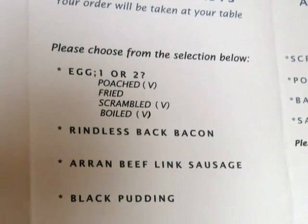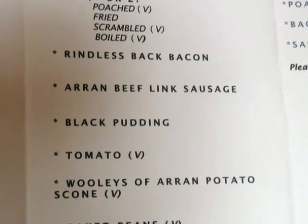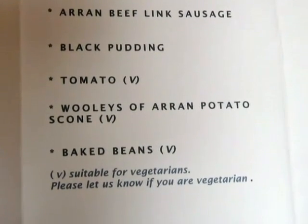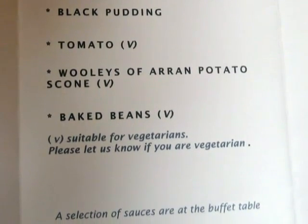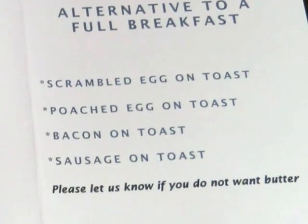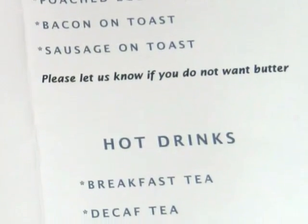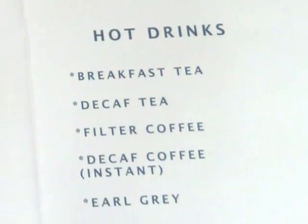As you can see, I didn't have everything on the menu, so I didn't make a complete pig of myself. Note that the items followed by the letter V in brackets are suitable for vegetarians, people who don't eat meat or fish. We've already talked about scrambled eggs and boiled eggs, and you can also have poached eggs. A poached egg is an egg which is cracked open and cooked in boiling water.